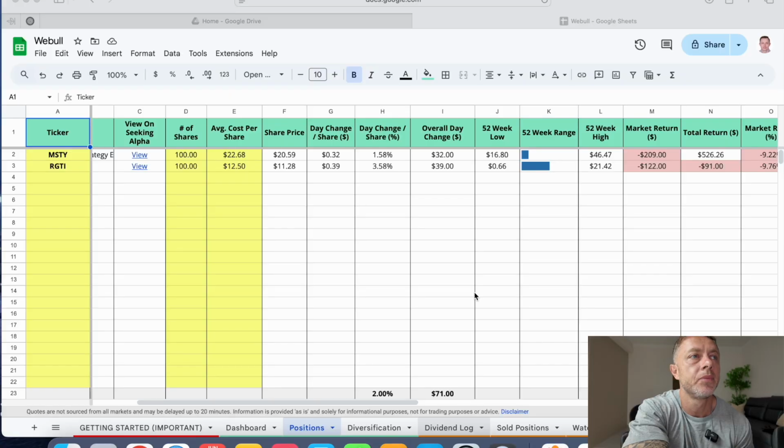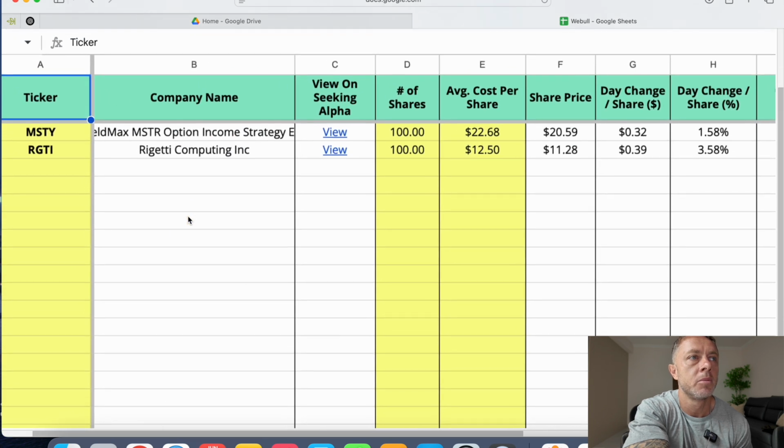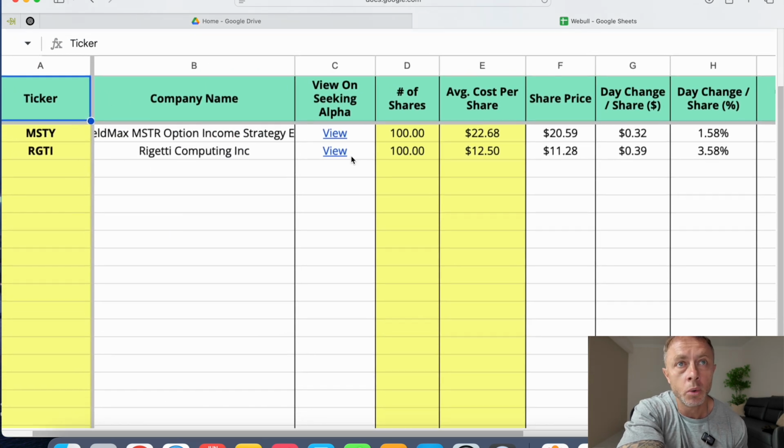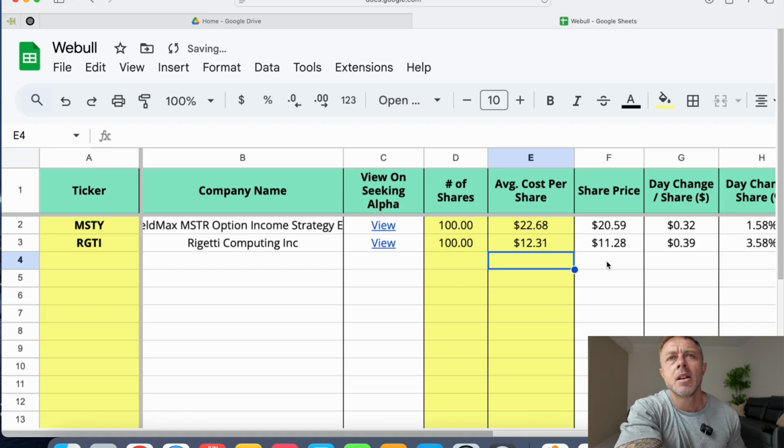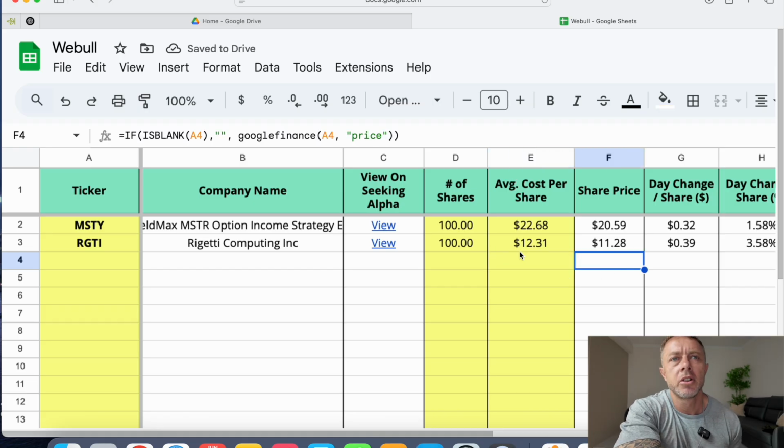Bam. All right, here we are in the spreadsheet. We got the position here. We've got Misty and Rigetti, 100 shares each. There's my cost average. Actually, I need to change this because this one I just showed you, it was $12.31. Okay, there we go. That's better. So we got 100 shares each. My cost is here. That's the share price right now.